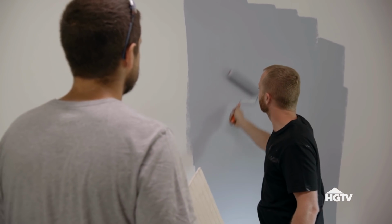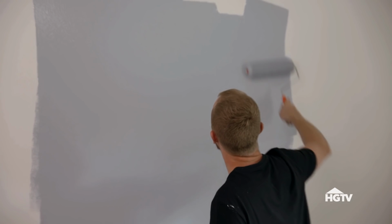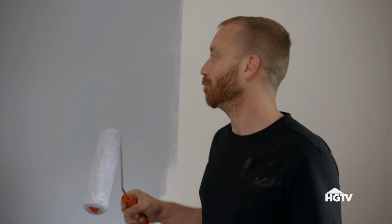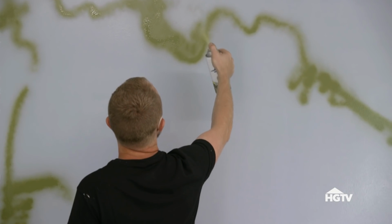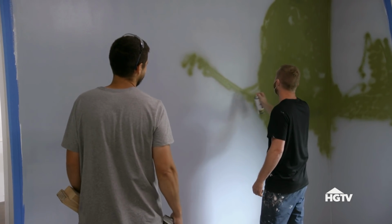Usually, murals this big take more time than we have left. I'm hoping I can pull it off and make it look high-end, because if it's not done well, it'll look like a cartoon or a children's wall, and that's really not the look we're going for. We've been vandalized.